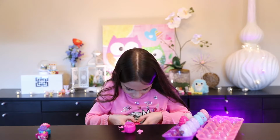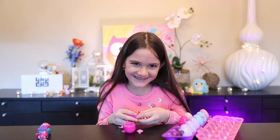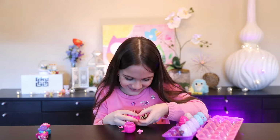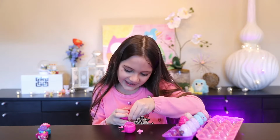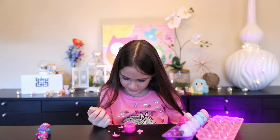Oh, it's a soft spot. Okay, got it. I got so excited. I'm like, yes, I cracked it open. Hiya! Oh my gosh. These are like the easiest things to open. Good thing the Hatchimal didn't fly out.